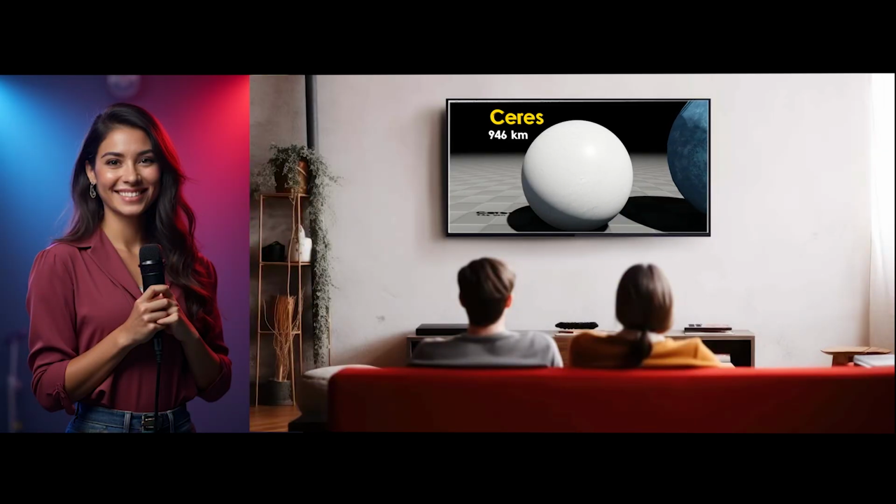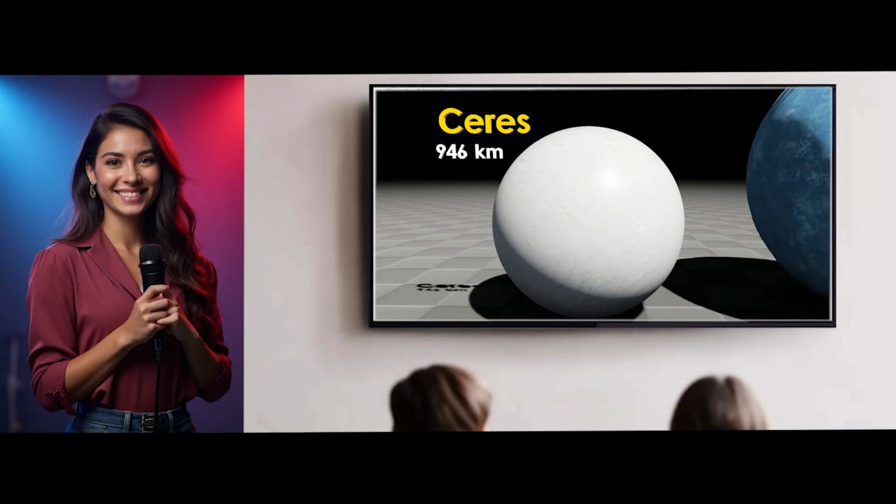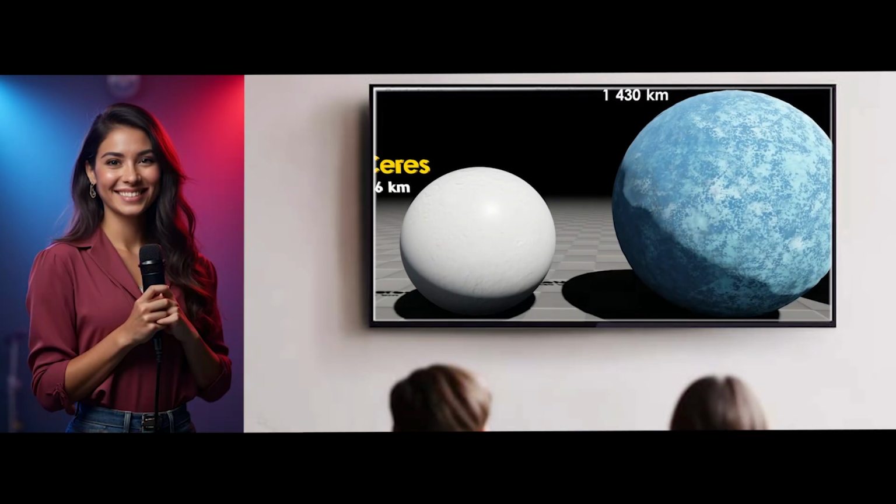Ceres. Let's start our journey from a relatively small spot, Ceres. With a diameter of about 949 kilometers, Ceres is the biggest object hanging out in the asteroid belt between Mars and Jupiter. It's actually large enough that its own gravity has pulled it into a round shape, earning it the title of a dwarf planet.